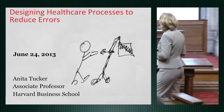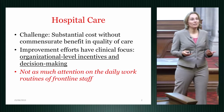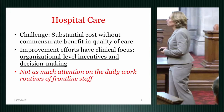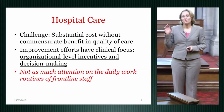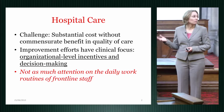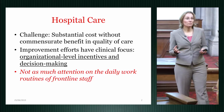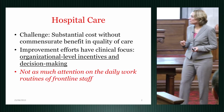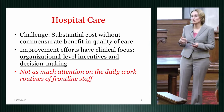The challenge with hospital care is that, at least in the United States, we're spending way too much money on care for the quality that we're receiving for the money spent. And so most of the improvement efforts have a real clinical focus. What are the known best practices that lead to better clinical outcomes, and how can we make sure that they're implemented in all of the hospitals? And conversely, what are practices that haven't been shown to lead to good care? Let's make sure that people aren't wasting time and money doing processes that aren't shown to be effective.